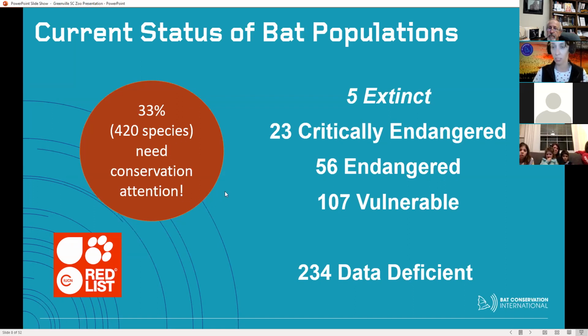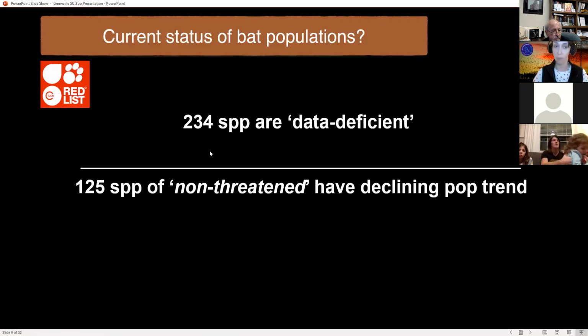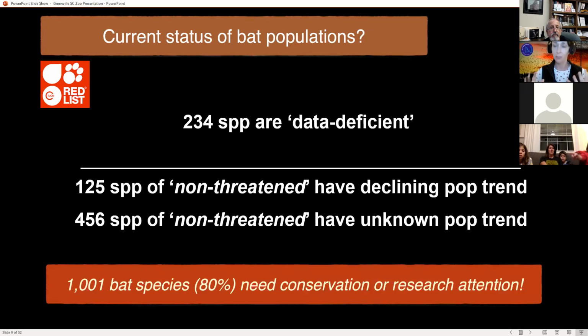need conservation attention. And that number is not great, but if we break it down more, you've got those 234 that are data deficient, but we've got 125 other species that are considered non-threatened, but their population trend is declining. And then we've got 456 species that are also considered non-threatened, but we don't know what's going on with their population. So all you need to take from all these numbers is that about 80% of the bats in the world need conservation or research attention.